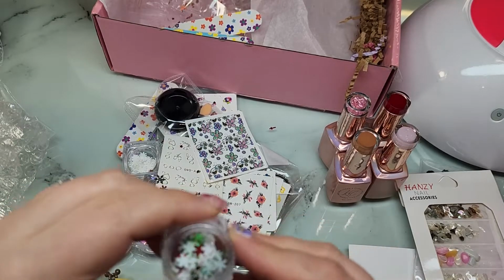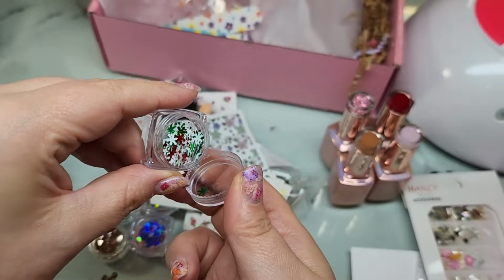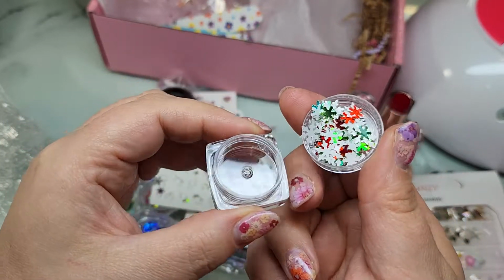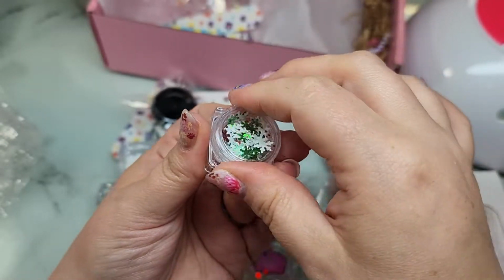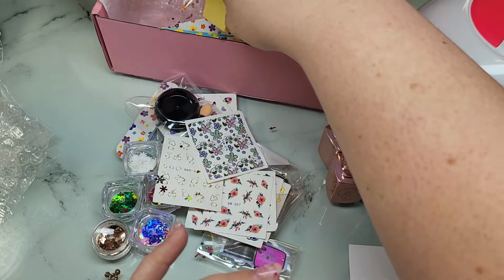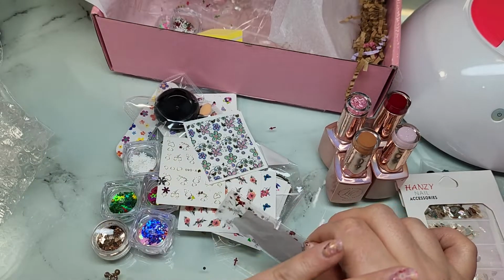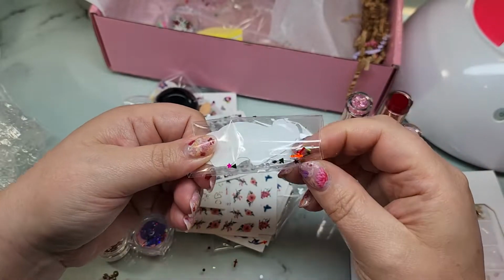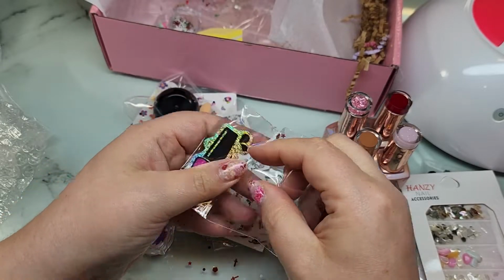And then here we have snowflakes. Fun, fun, fun. Looks like different sizes and colors. We've got green, red, white. Oh, I was afraid I was going to dump them all. So cute. Those will definitely get used this coming winter. We got a little buffer block. Again, a great little thing to just toss in your purse and have it on hand. Okay, I was so hoping to get some of these. How cute are these stickers? I just want to order one of every nail polish bottle sticker she has because they're really cute.